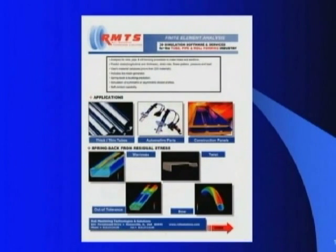The finite element analysis is something we spent a minute with already, and that is just an engineering computer, very, very technical, that takes a shape, runs it through the tube mill, simulates it, and shows us where the hard spots or the soft spots are. For roll forming, it's a tremendous asset for all of us. There's only a couple of us in North America that have it. We happen to be one of them.